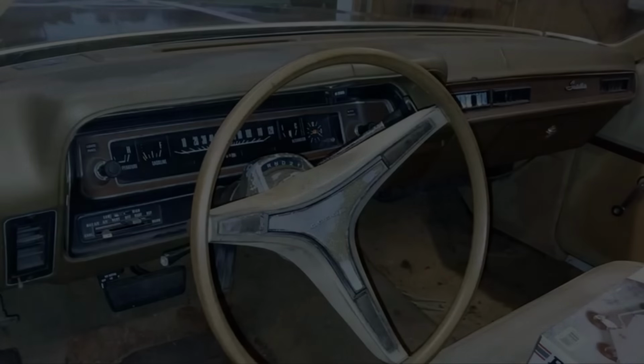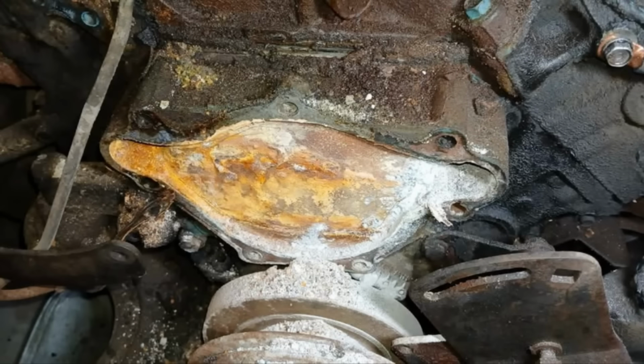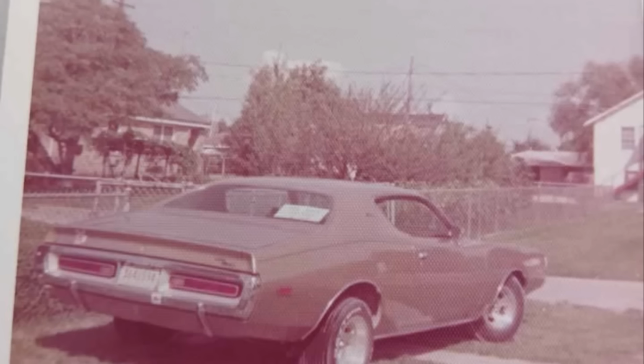It also includes a set of slot mag wheels in the trunk, which were mounted on the vehicle since new, further underscoring its authentic heritage. The transmission was professionally rebuilt by Bridge City Transmission approximately a year before the car went into barn storage, where it has sat since 1983.